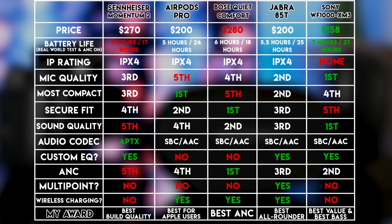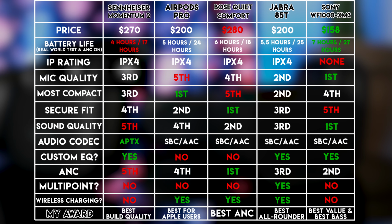Not surprisingly, these are my personal buds of choice, just purely because they offer mind-blowing performance in all those key areas, so battery life, mic quality, functionality, ANC and sound quality. Yes, I wish the case and buds were, say, as compact as the 85Ts and had an official IP rating, but for me, it is worth that trade-off when you consider what they truly deliver. And that's especially true when you realise these are just $170, making them the best value for money and cheapest by far.